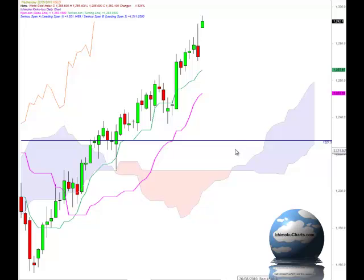Now, looking at the Ichimoku indicators, we are trading up above the cloud, so we do have an overall positive bias to this market. This market is starting to look a little bit overextended, though, because we are trading a long way up above the cloud. So quite often when markets are trading a long way above these Ichimoku indicators, they tend to be attracted back towards them. We don't really have any good indication of that at the moment, so we really should be watching the low of the current candle for any potential change of trend and retracement back towards these indicators.